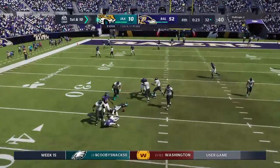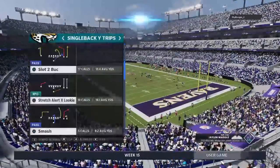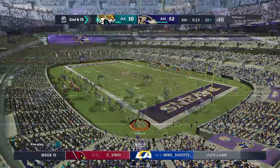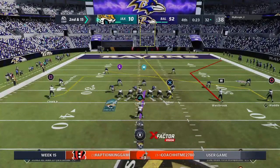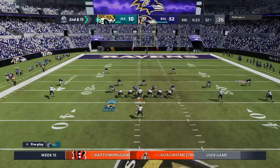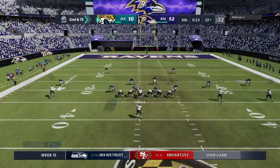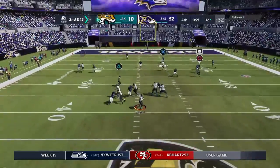And he's going to be taken down here. A sack back at the 32. Now the Jags will use the second of their timeouts as the clock stops with 23 seconds to go in the game. Defense wins championships, baby. 2nd and 15.